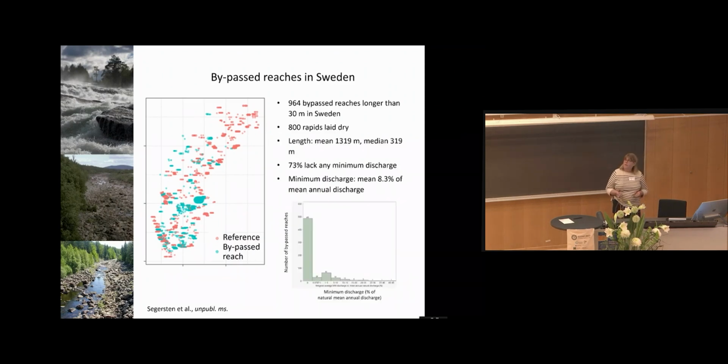And we found that we have 964 bypassed reaches in Sweden that are longer than 30 meters. There are also additional that are shorter, but we have omitted them. And 800 rapids are laid dry. The mean length of these is 1,319 meters, and the median length is 390 meters. And the absolute majority of them lack minimum discharge, so 73% have no minimum discharge. And for those that have minimum discharge, the mean is about 8.3%. And you can see in the graph that most of them actually do not have that much water in them.